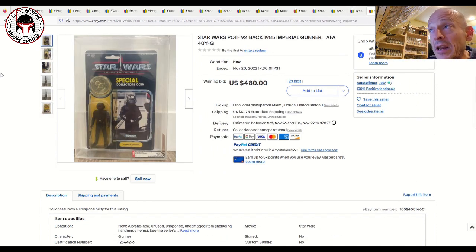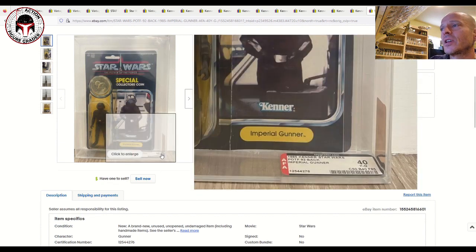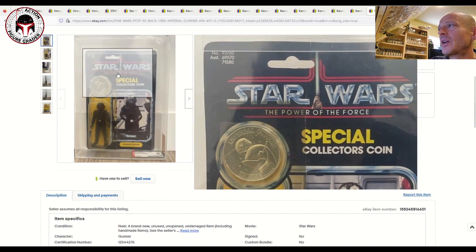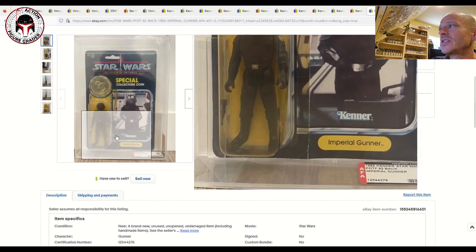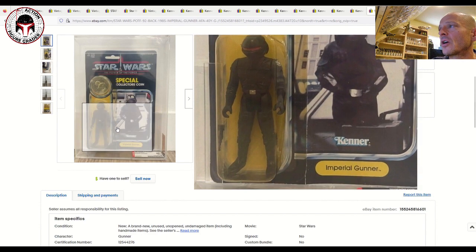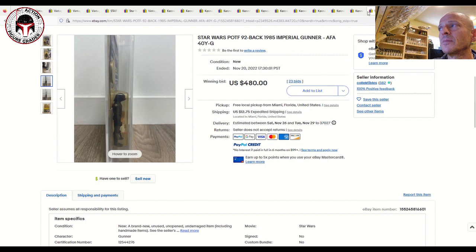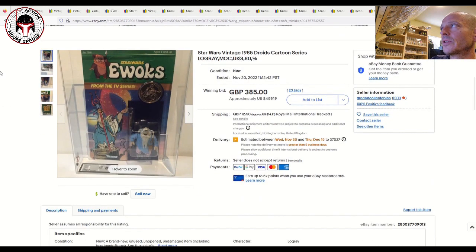Next up was an AFA 40 Imperial Gunner last 17 figure, so a very low grade, but it is mint on card. That sold for $480 plus $12.75 shipping. The subgrades were 50, 40, 85. So the card was pretty heavily creased there, and you can see the crease that goes all the way from the top to the bottom of the card back, and then the blister had quite a bit of damage as well. But again, $480, that's probably pretty fair. Ungraded, those can command $300 just as a loose figure by itself. So to me, $480 for that is probably pretty fair if you can live with the low grade.